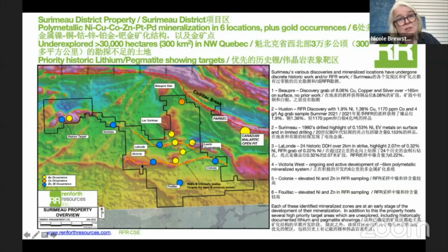And the mag is showing us, we know for a fact, the nickel and the cobalt, sorry. So we're focused on Victoria, which is the western end of the 20-kilometer anomaly, where we have 6 kilometers of this battery mineralization. At the eastern end of that anomaly, we have the Colony mineralized occurrence.